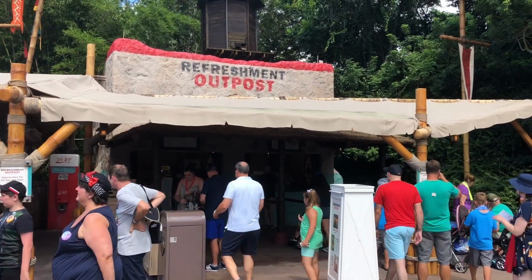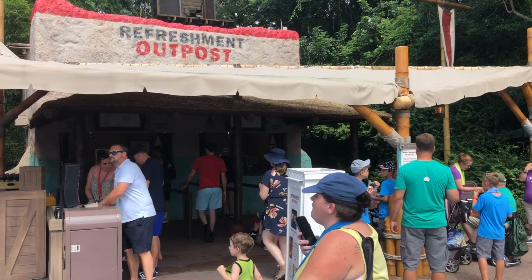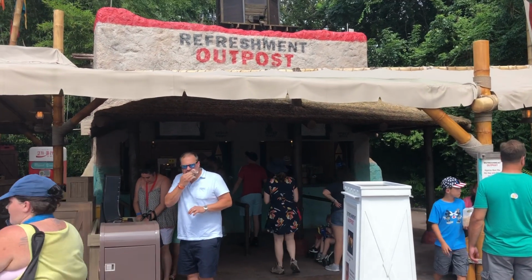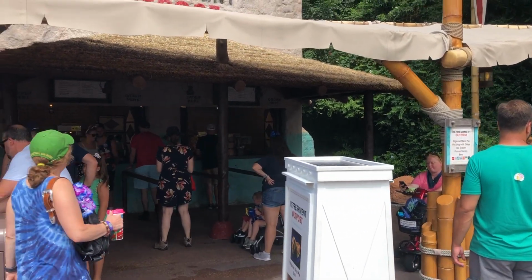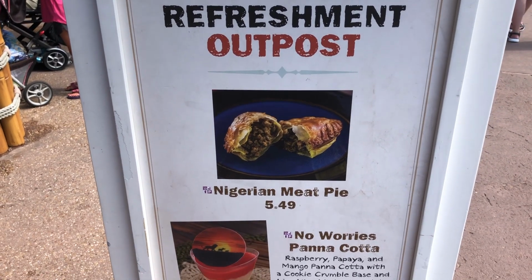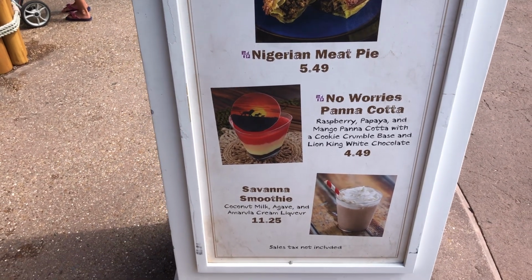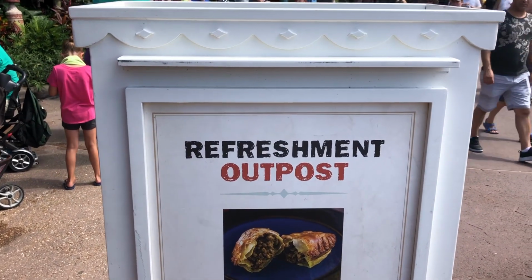The Refreshment Outpost has some items this year for the Food and Wine Festival, so check those out. That is between the China Pavilion and the Germany Pavilion. Look at the offerings at the Refreshment Outpost: Nigerian meat pie, panna cotta, smoothie. So a couple items, not too many.